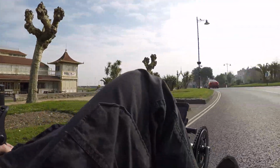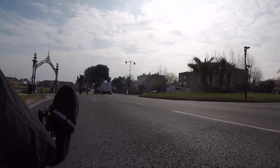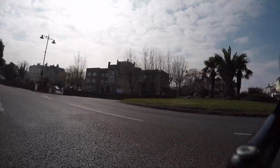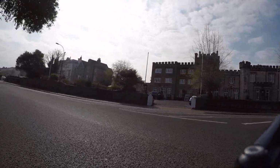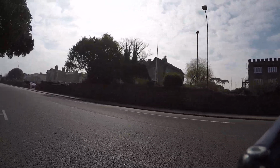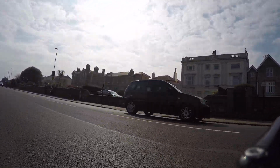That's the pavilion. Over there you've got a hotel. That hotel is called the Ryde Castle Hotel. As you can see, it looks a little bit like a castle with the turrets on top. I believe it burnt down some years ago and was rebuilt. And then you've got these typical Victorian buildings here on the right side along the seafront.